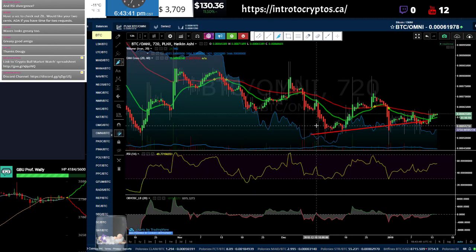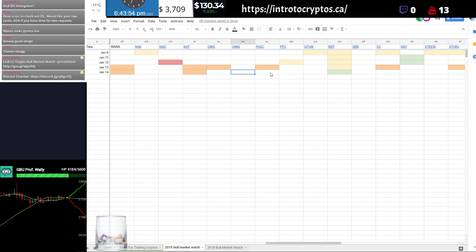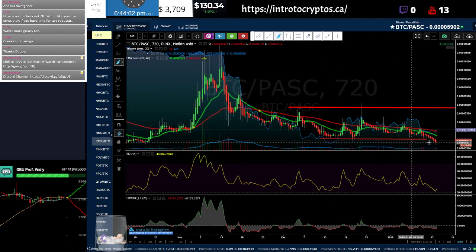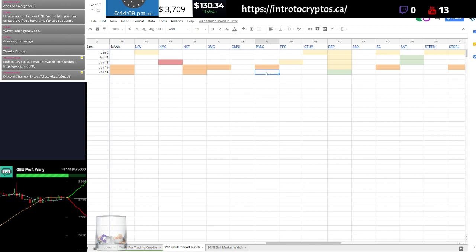Omni was neutral last time. Hey, it holds on to its neutral position this time. It's got these big candles to the downside. I'm not really thinking that the network has changed much, that it's going to do anything, but it's neutral. Pascal. Oh, it was a near fail. I'm going to have to mark that as a fail, as a sell right there. That's the first one of our, I got to do the darker red. That's the first one of a sell. PPC.